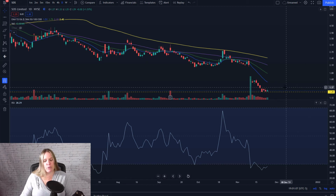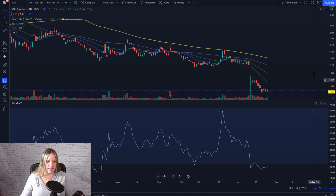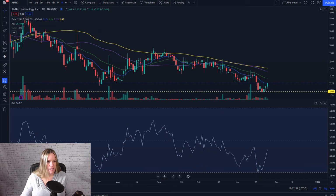If we did get some movement, it would be nice because we have this nice gap right here above 160 that we can fill on SOS. So keeping my eye here on SOS.